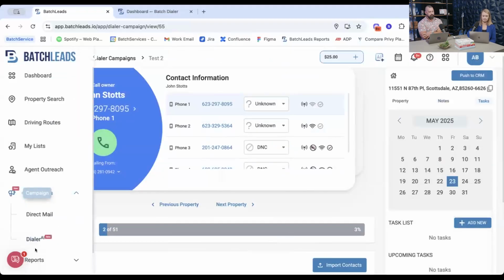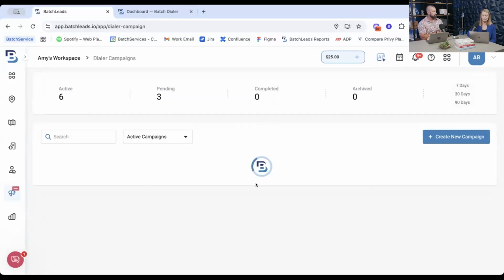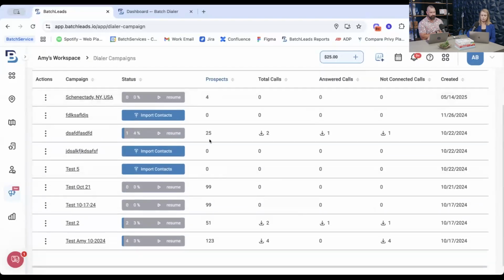One other thing real fast I completely forgot about. If you go to the Dialer AI campaigns tab, you're able to create some new campaigns and you can see all the different campaigns that you have. You can sort and filter by active campaigns, inactive campaigns, total number of prospects you've called, answered, not connected, total calls. So it gives you kind of a bird's eye view of what that looks like.